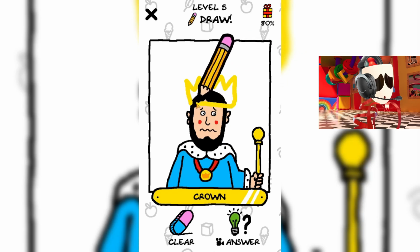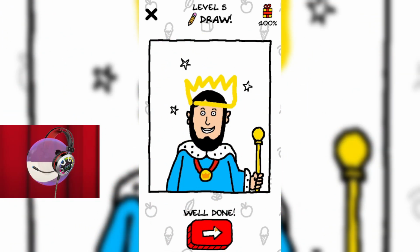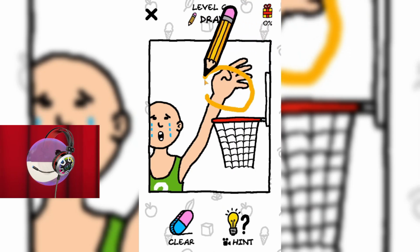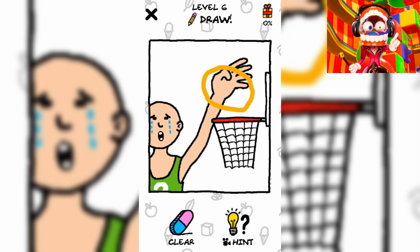This crown has too many spikes. Do you think he will like it? He seemed to really like it. This is cool. Let's now help the next person. We need to help him get the ball into the basket. Guys, there is a basketball fan among us too.